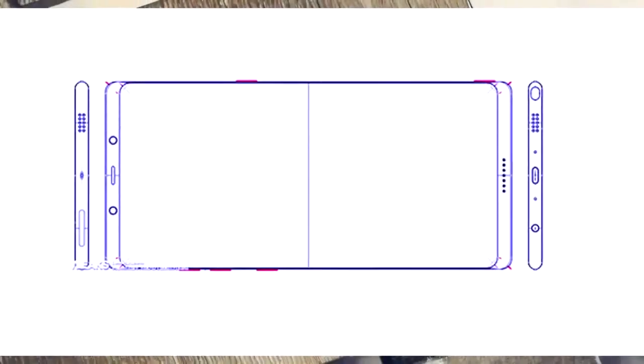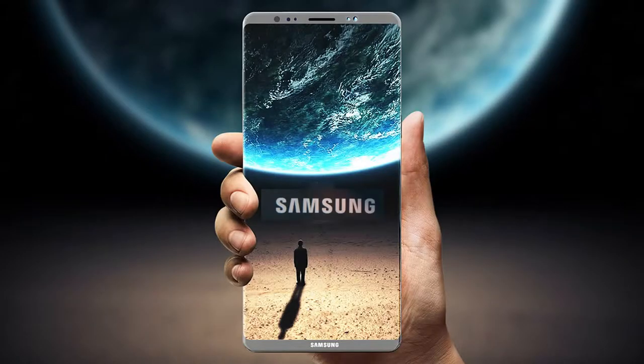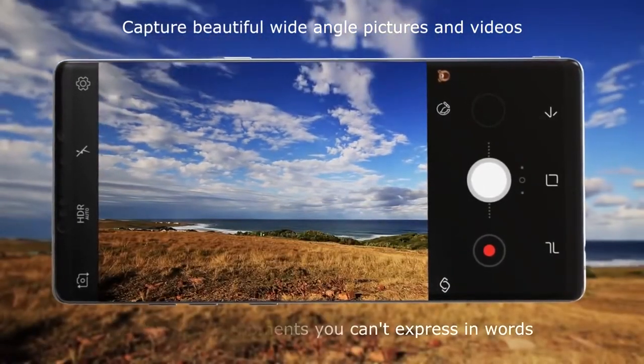lot. There are many rumors about the Samsung Galaxy Note, and the top of them are that it could have two rear cameras, the S Pen could have a built-in speaker, the Note 8 could curve on all sides, and there might be a 6.4-inch screen. So the Note 8 will look more or less the same as the Galaxy S8 series, with a few minor differences here and there.